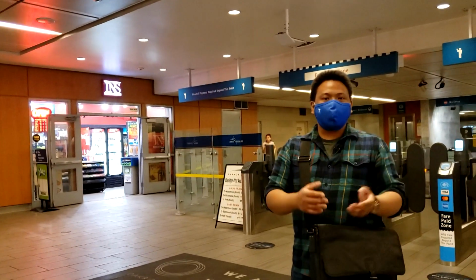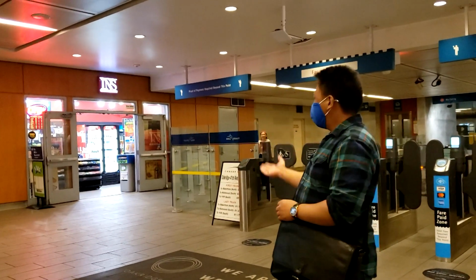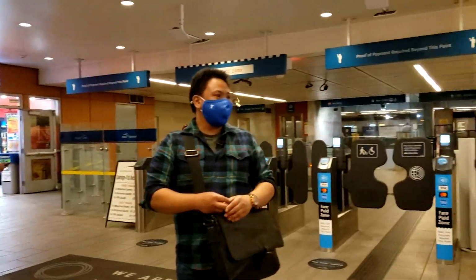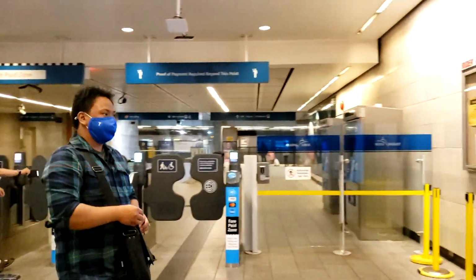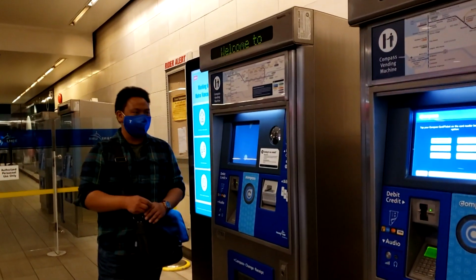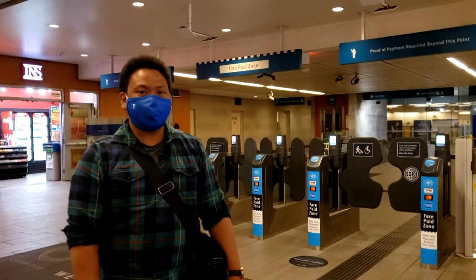So we are here at the concourse area at the station. Over to your left, we have the convenience store. And over on your right, we have the Compass vending machines. This is the place where you purchase your transit fares before entering through the gates. Now let's head over to the train platforms. Let's go.